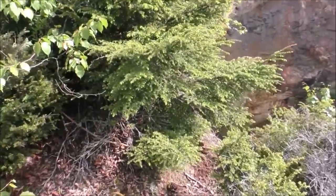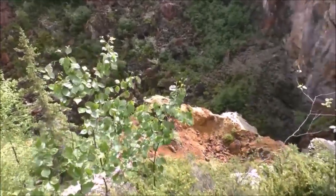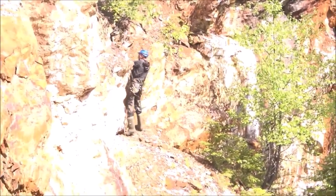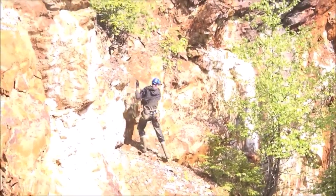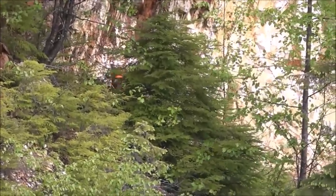We got our ropes and our climbing gear, and we're going to head over this cliff and see if we can get into that hole. So we're going to head down into there. There he is onto the ledge. Oh, well, they found another hole anyways, and they're going to go check it out.